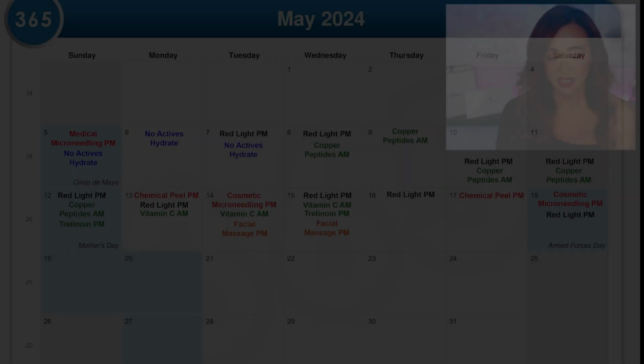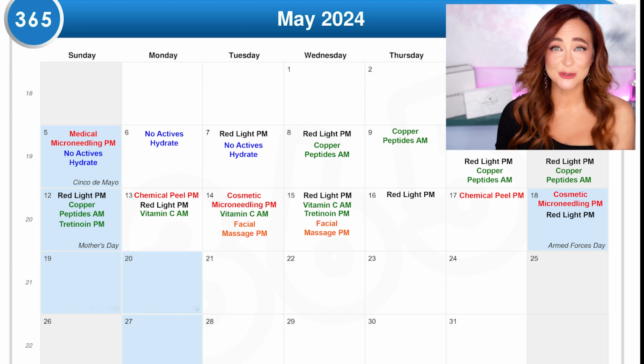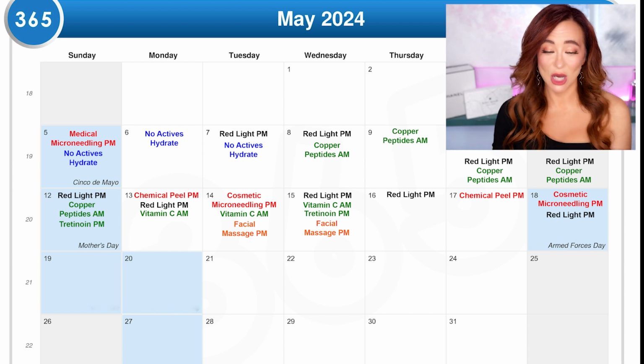Once I'm done adding all my treatments in, then I go in and add all of my major actives. Like, I know that after medical microneedling, for about 4 days, I'm not going to use tretinoin, right? I'm not going to use vitamin A. I'm not going to use vitamin C. So those are things that will be left off.